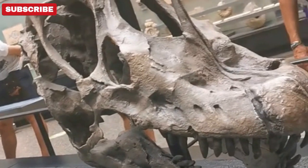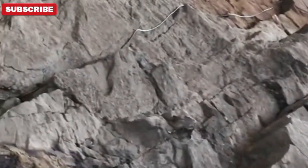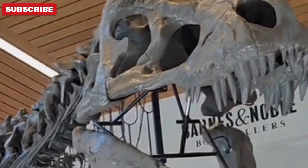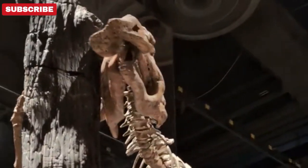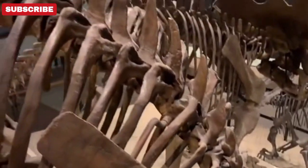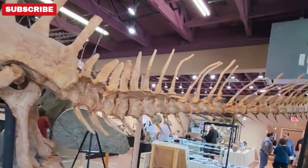In conclusion, dinosaur fossils didn't melt because they underwent a natural transformation that turned them into rock. This transformation preserved their structure and protected them from the forces of decay and destruction. Nature, time, and the right environmental conditions worked together to make sure these remnants of the past could still be discovered and studied today.